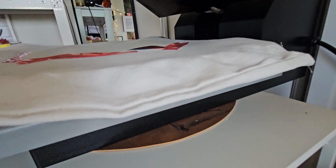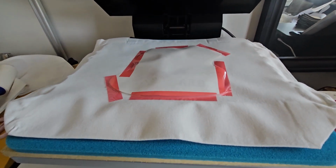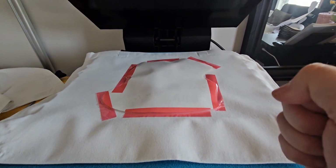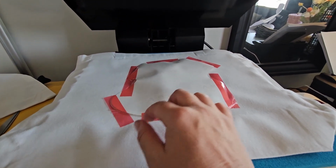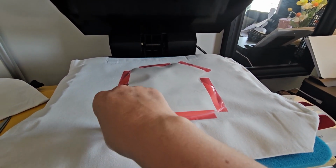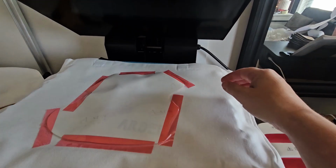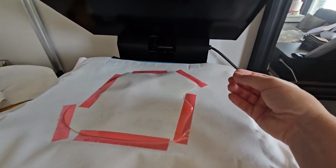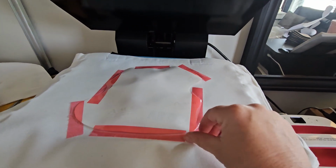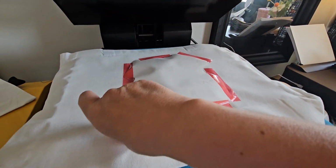Oh, can you see? You can just see the colour underneath. Please be good. Please be good. It's still hot. I'm so impatient. I can't wait to take them off. I just want to take it off. What shall I do? I'll do this side, shall I? No, I'll do this side. Ow, it's hot.